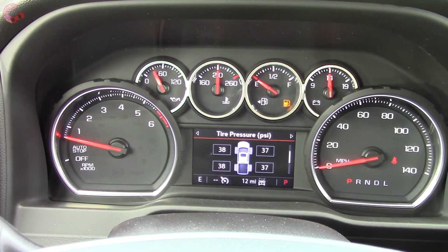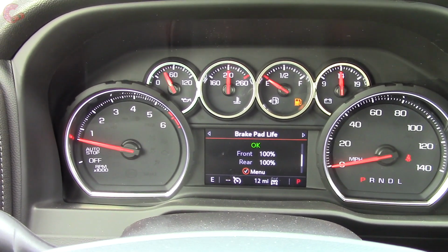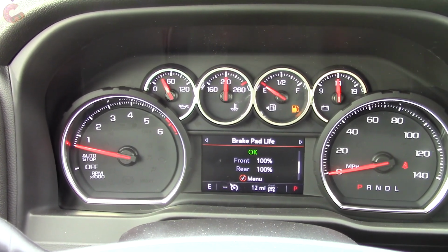Now, scroll down, one of those features is actually your brake pad life. So I've never seen that on any car before, and that just gives you an extra little handy thing that you don't have to remember.